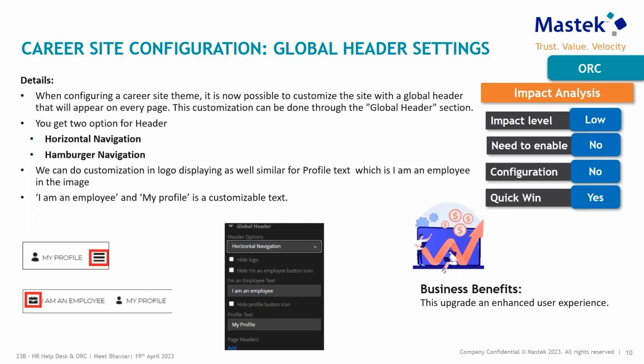So this just delivers a much better career site experience for internal and external candidates, and it can be personalized a bit for a customer. So I think this is a really good feature with, again, very minimal config required for you to consume it.